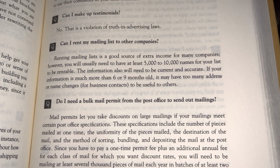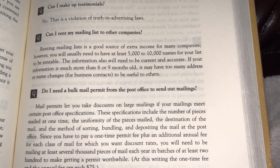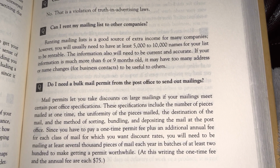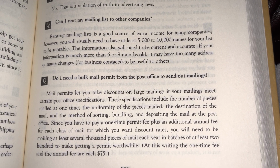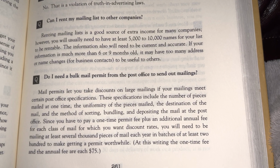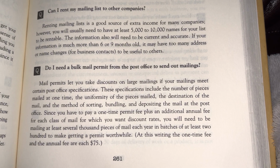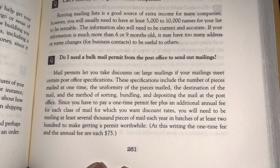Can I rent my mailing list to other companies? Renting mailing lists is a good source of extra income for many companies. However, you will usually need to have at least 5,000 to 10,000 names for your list to be rentable. The information also will need to be current and accurate. If your information is much more than 6 or 9 months old, it may have too many address or name changes for business contacts to be useful to others.